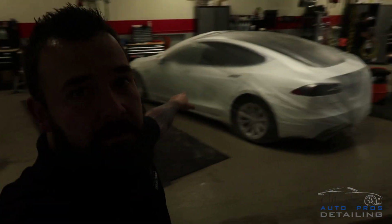So I live about 70 miles away from the shop, and it looks like this outside, and I drive a rear-wheel drive vehicle. So I'm gonna leave. It's probably gonna take me like 2 or 3 hours to get home. Let's show you what's going on in the shop. They finished this Tesla, it's all done. They got it ceramic coated, C-Quartz Finest Reserve.